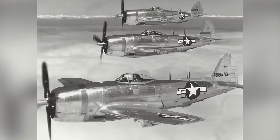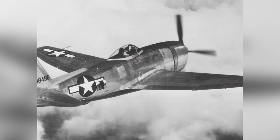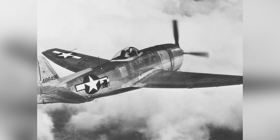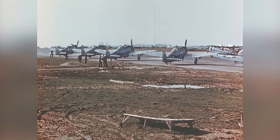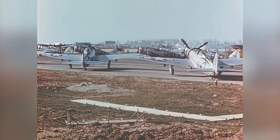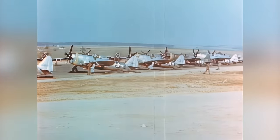The last major production variant of the P-47 was the N model, and about 1,800 were built. Republic Aviation had designed them specifically to overcome the vast distances involved in the Pacific War. The P-47N had a much greater internal fuel capacity, and they were capable of escorting B-29s all the way to Japan and back from bases on Iwo Jima and Okinawa. When Japan finally surrendered in August of 1945, the Thunderbolt had become the most heavily produced American fighter of its generation, with over 15,000 being produced.